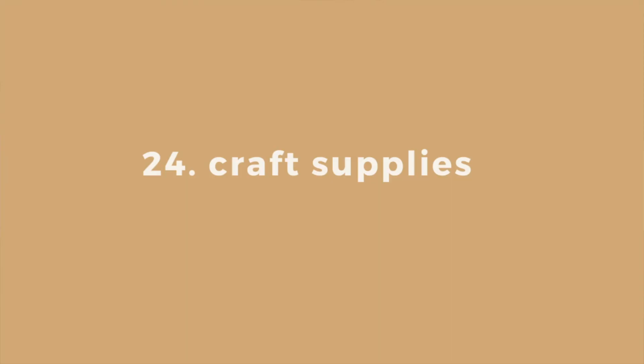Number 24, craft supplies. On occasion, I might go to the store and pick up 1 or 2 craft supplies, but it's usually for my daughter, and it's usually to do some type of activity or project with her because she really enjoys that. But for the most part, we keep it very minimal. I have a very small contained space where craft supplies are housed. And if it exceeds that space, then nothing else comes in.